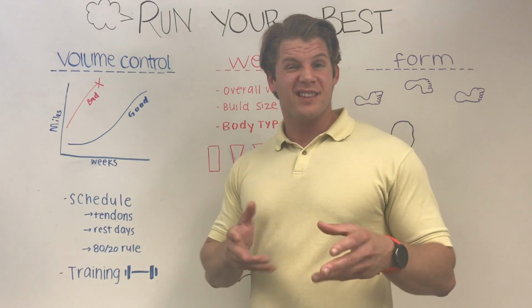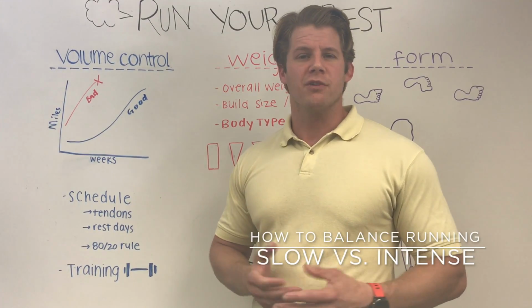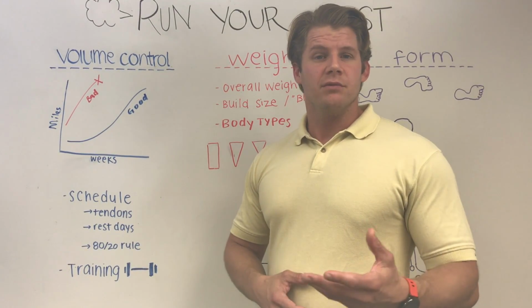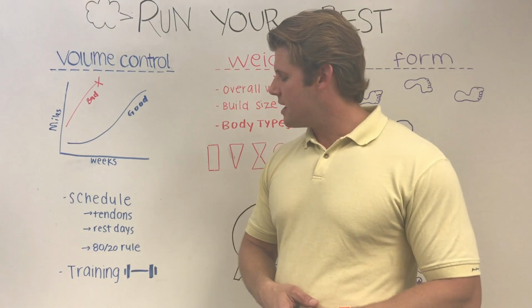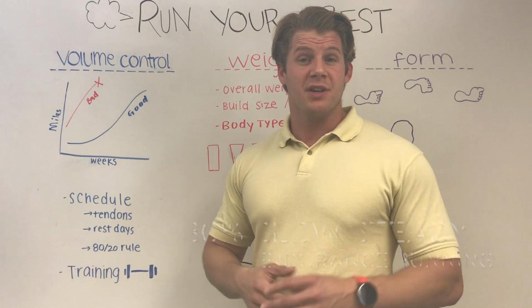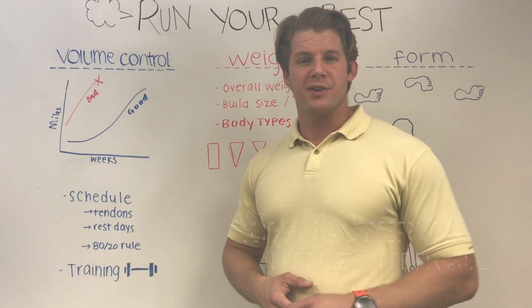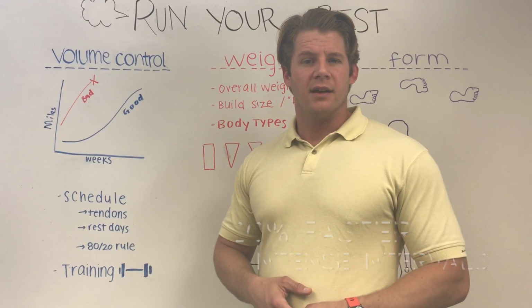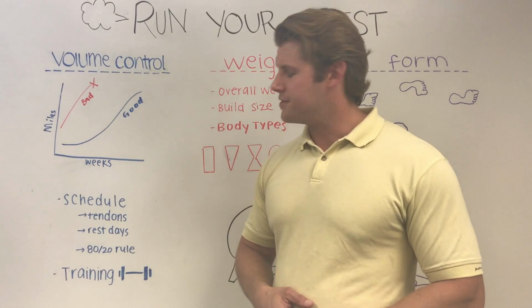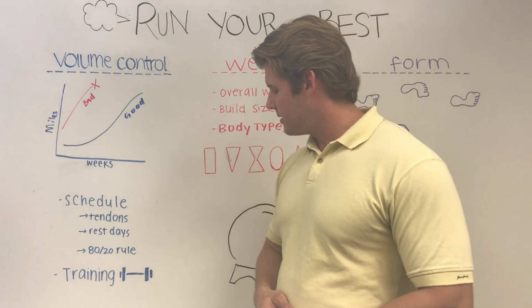Lastly, in terms of how we schedule and how do we really balance out running slow versus running intense, a lot of studies have looked into how to manage this with elite athletes, and they find that at least 80% of your training should be very slow, steady endurance running, and you can leave 20% of it to running faster intervals, high intensity lactate threshold sort of runs. But you really should keep most of it to slow and steady.